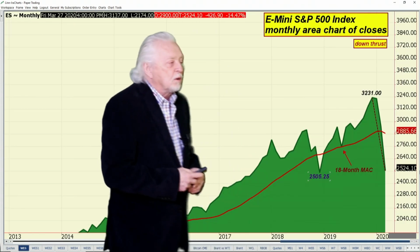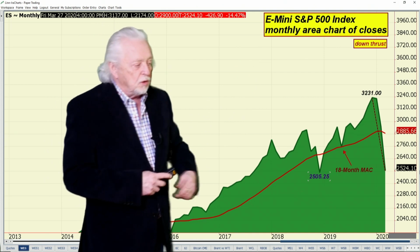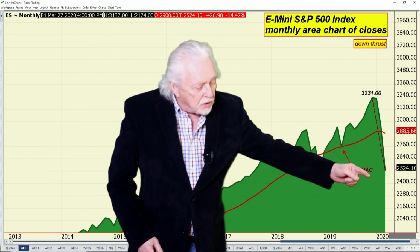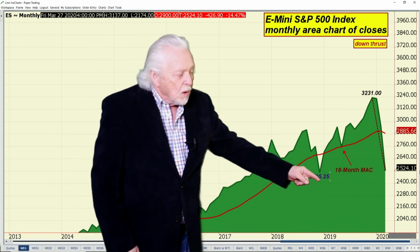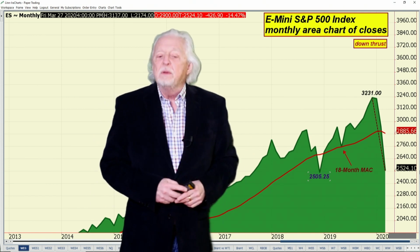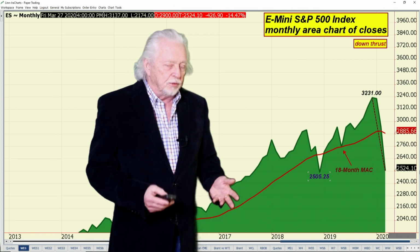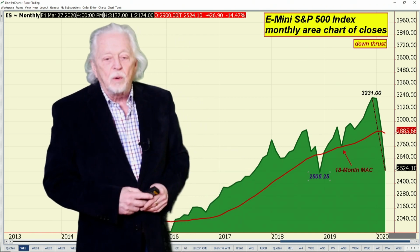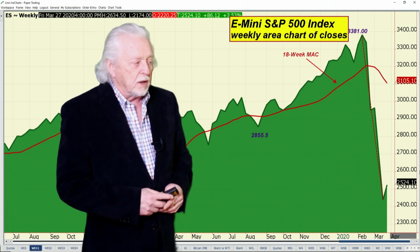We're going to take a look right now, and we're looking to see what the monthly area chart of closes has done. And as you could see, this market's come down, finishing off now at 25.24, which is right facing this area that we were at last time into those lows. Now the question is, does the market do something else? For the month, I can't tell you yet where it's going to finish because we have a couple of days left, but so far it's not looking that good.